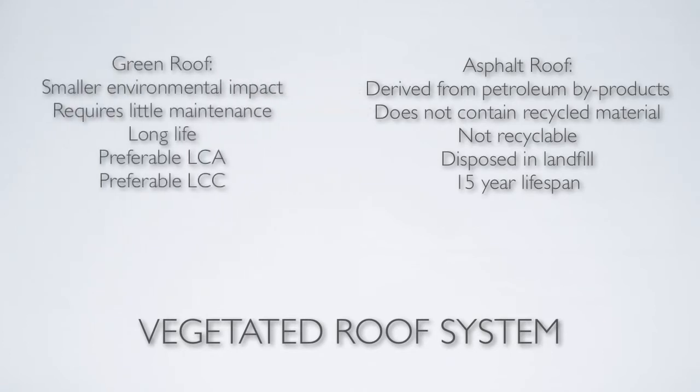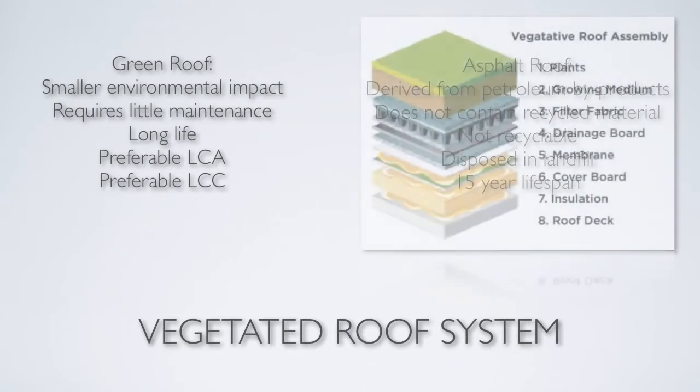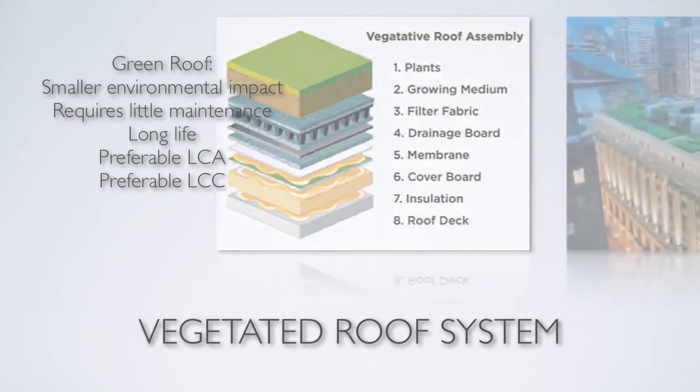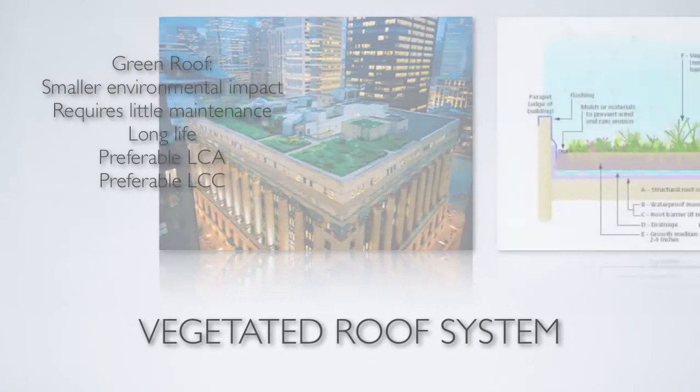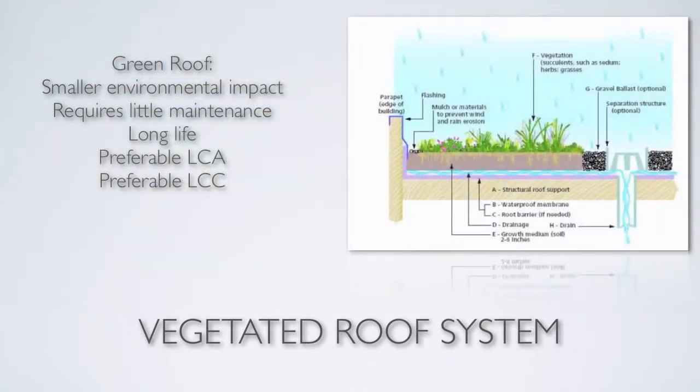If we compare this life cycle to a well-designed vegetative green roof system, we can see that a green roof is smaller in its environmental impact, will require little maintenance, and has a much longer life than a traditional roof. So not only does the vegetative roof have a preferable LCA, it also has a preferable LCC, or life cycle costing. Whenever looking at a product's LCA, it is also valuable to look at and understand its LCC.